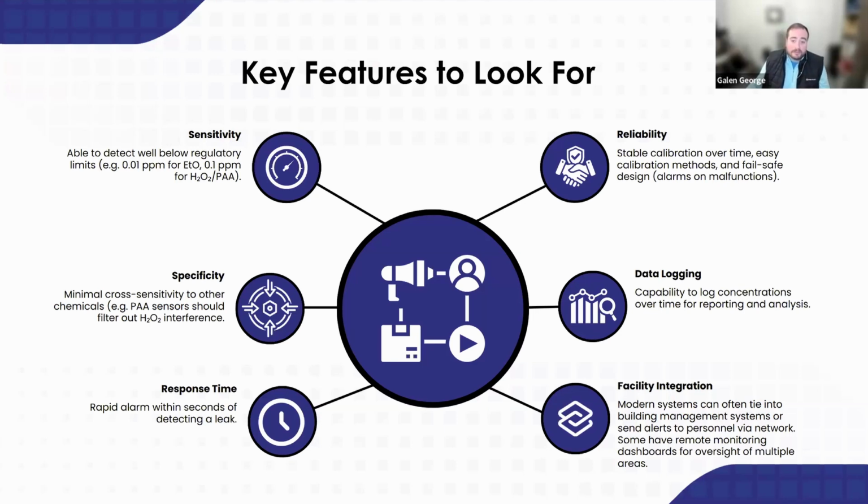Specificity also matters because we don't want false alarms every time someone uses bleach or another unrelated chemical. Manufacturers like Interscan will add filters or chemical scrubbing to their sensors to mitigate that cross sensitivity. The response time is also very important. Ideally, you want the response time to be in seconds. If a leak occurs, we don't want a monitor that takes 5 minutes to respond.